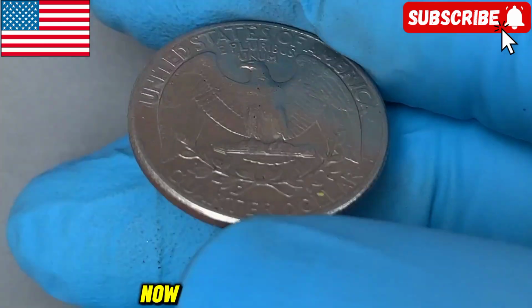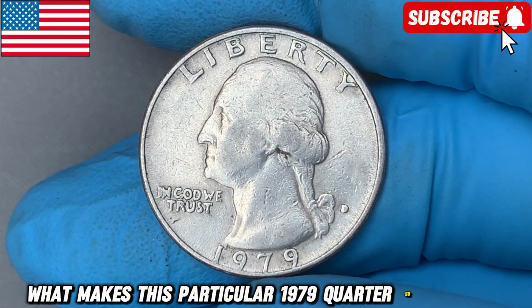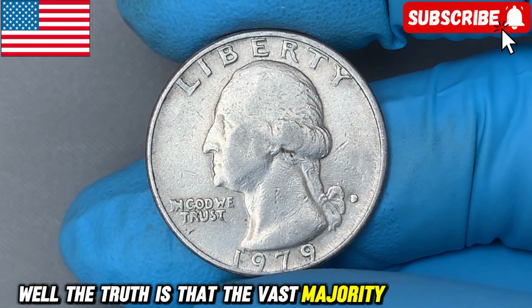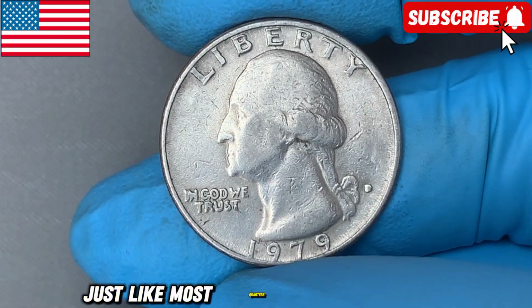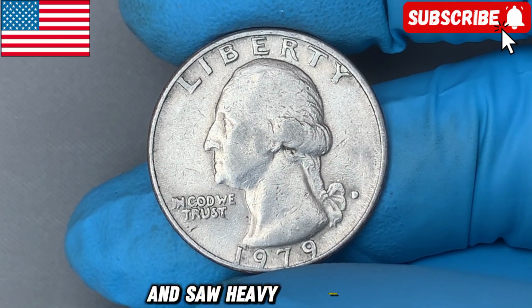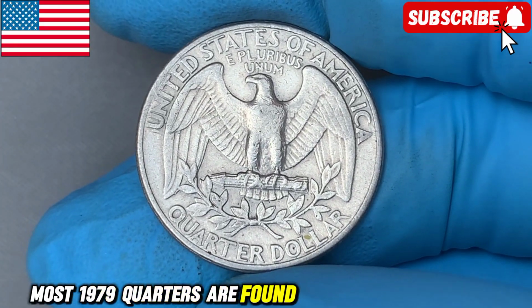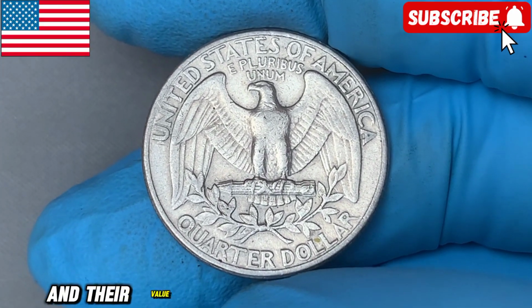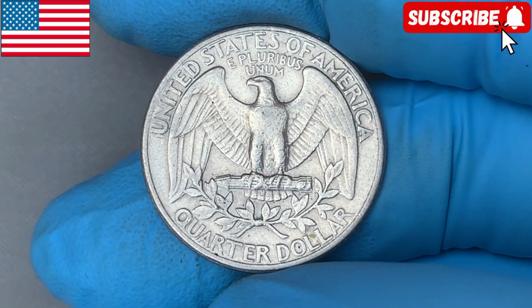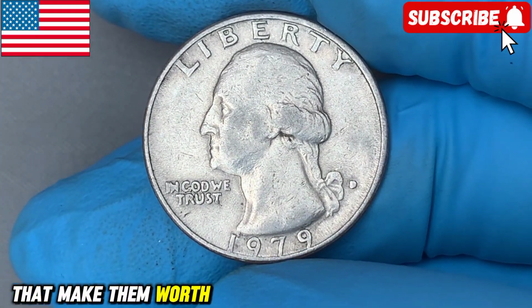As a result, the 1979 quarter, although it looks very similar to other quarters, is a part of a larger, historically important era of U.S. coinage. Now, you might be wondering, what makes this particular 1979 quarter so valuable? Well, the truth is that the vast majority of these coins, just like most quarters from this period, were produced in large quantities and saw heavy circulation. Most 1979 quarters are found in well-worn condition, and their value is very close to their face value of 25 cents.